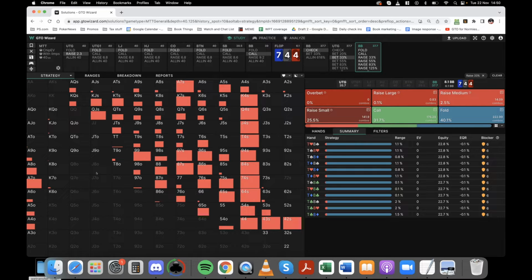So once we've decided our value range, we now have to decide, okay, what hands are we going to use as bluffs? And this is a bit I find quite interesting, because I think most people watching this know that drawing hands make good bluffs, because if you get called, you've got the opportunity to make a big hand on the turn or river and get value with it instead.